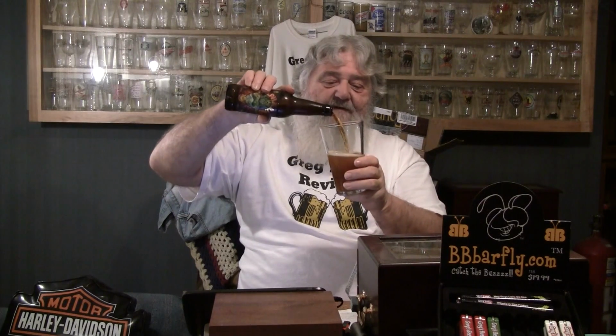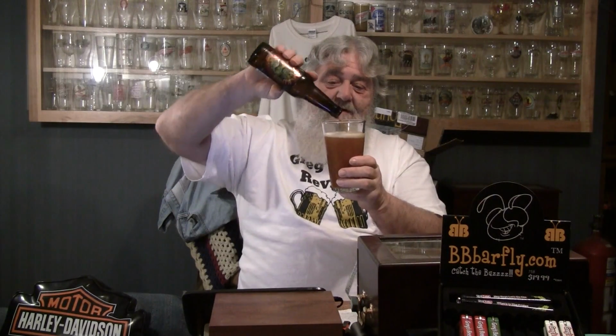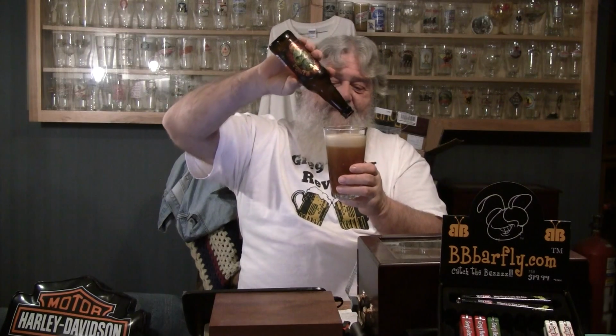We'll pour this kind of aggressive here. Got us a good finger, finger and a half, maybe even 2 fingers of head on that final end pour. Not quite 2, but very good looking beer in the glass. A nice head on that beer. Over into the light. It is a rich amber color. Not light like a golden, but a deeper amber color. Almost to the copper color almost. Looks very good in the glass.